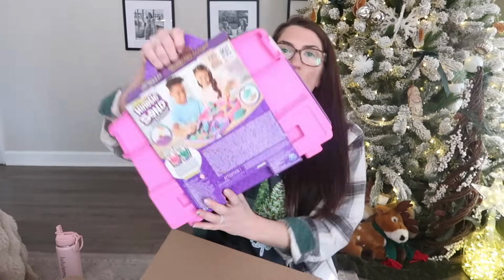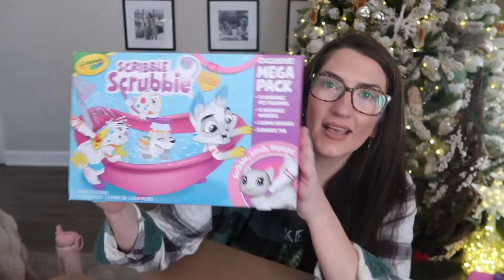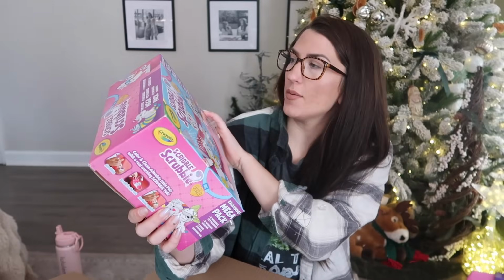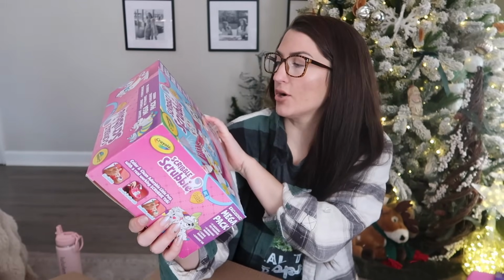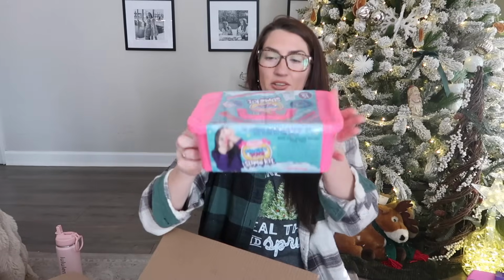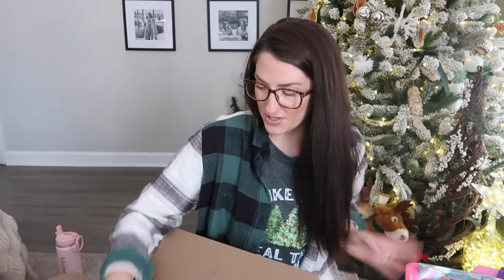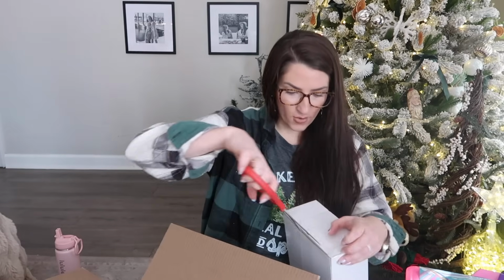So we've got this giant kinetic sand thing for my 7-year-old. This is the Crayola Scribble Scrubby 12-pack with markers and figurines and pets and all that. A bunch of fidgets, because she's really into fidgets. So this is a whole thing of unicorn fidget toys and slime. I don't know what I was thinking when I bought this, because I don't like slime, but whatever. Merry Christmas. What is this? Oh, I know what this is.